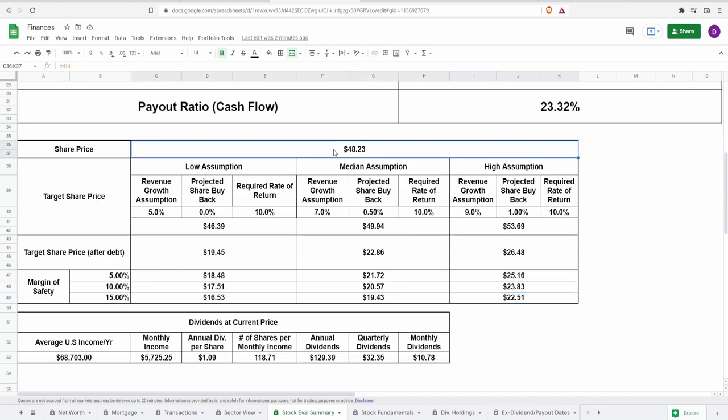Now, guys, the current share price is $48.23. So, again, this is really where you must come in now. Which price do you believe? And even, do you believe my assumptions, right? Because as it stands, if you were to just take the target share prices adjusting for debt, then this is a no buy.